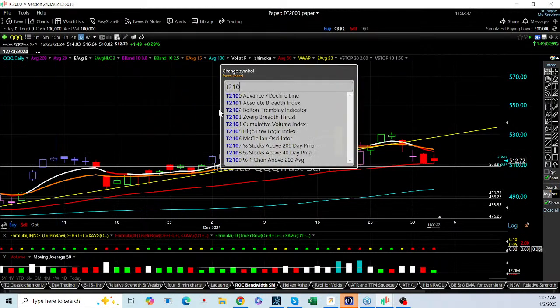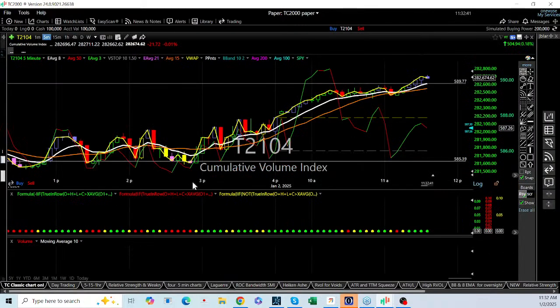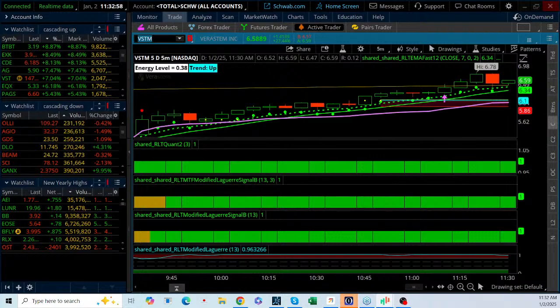And here's the T2104, which is the cumulative volume index on the daily. This is on the 5-minute chart. Here it is today. Very bullish, very bullish. See the market chopping down like this, up and down, up and down. This continues up. This is a bullish divergence in the SPY. I mean the T2104. So that typically means you want to lean toward the long side.